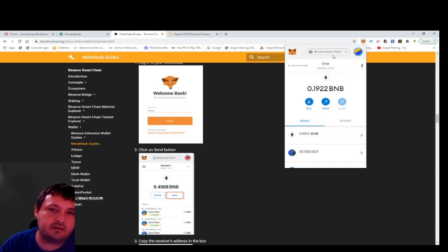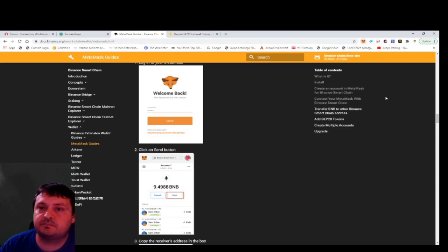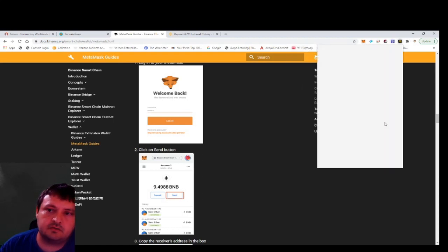So you can copy it, but just make sure you're on your Binance Smart Chain when you're looking at what you have. As you see, I've already put my DOT onto the Binance Smart Chain. I already have a little bit of BNB, and I had got the Cake LP tokens when I staked these as a test, and then I went ahead and staked those LP tokens. So that is why there is 0 of those.